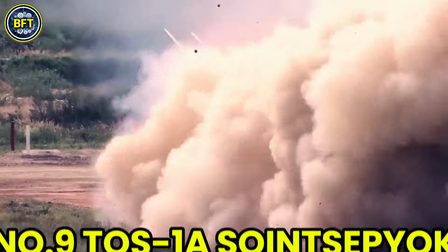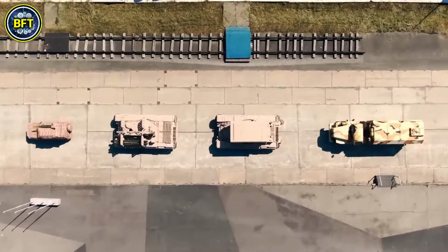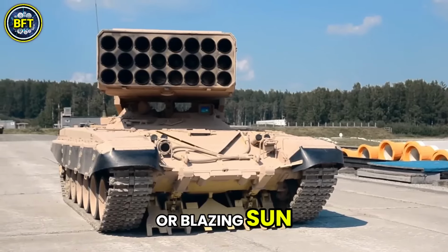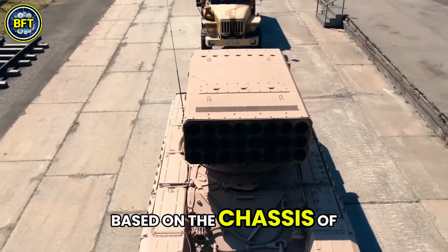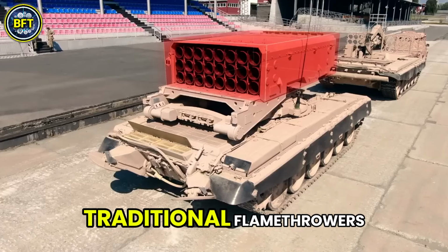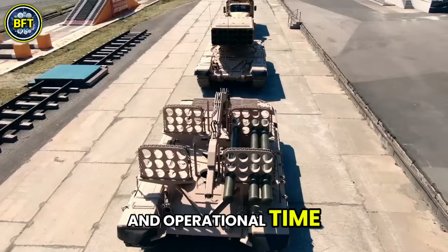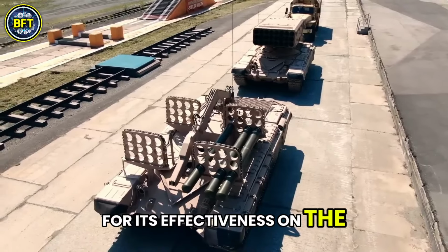Number 9. TOS-1A Solntsepyok. The TOS-1A Solntsepyok, or Blazing Sun, is a unique Russian rocket flamethrower vehicle based on the chassis of the T-72 tank. Unlike most modern armies that have moved away from traditional flamethrowers due to their limited range and operational time, Russia has embraced this powerful system for its effectiveness on the battlefield.